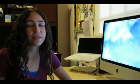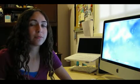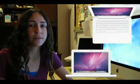That's it for Apple's desktops. You could probably tell that I really think the iMac is the way to go. You can't go wrong with it. Unless you aren't really doing much on your computer, then a Mac Mini should be fine and it'll save you a lot of money. The MacBook's great for students because it has 7 hours of battery life, so it lasts all day.